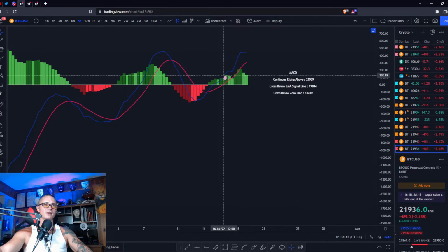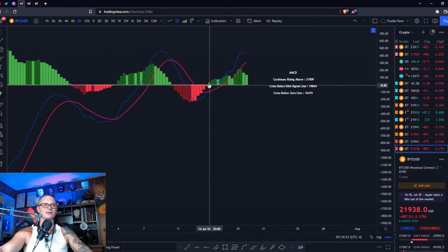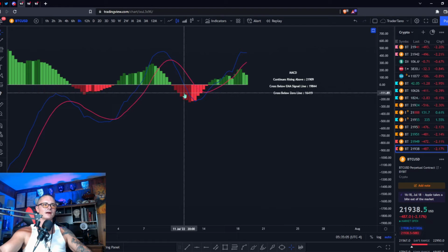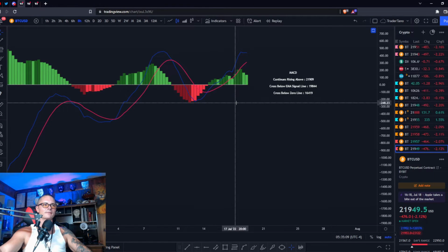We are above the signal line and the zero line. Your positive momentum is waning a bit. By the way, the histogram also tells you something about your momentum. So the dark green bars are higher momentum bullish. Light green bars is usually when it's going down. Same thing with the red. Dark red is going down sharp. Light red is kind of waning.